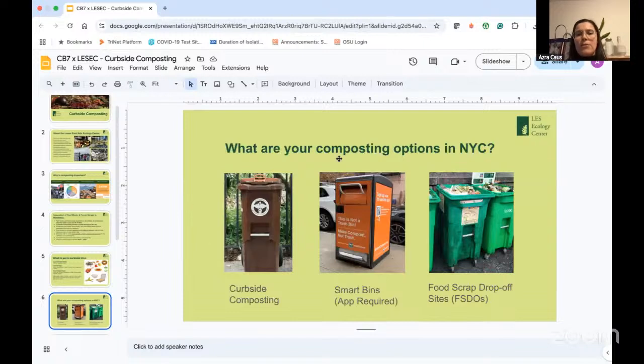And these are the 3 composting options in New York City that I had talked about. So you have the residential curbside composting bin, which is what I'm talking about and I do outreach on, the smart bins as well. Both of these can take meat, dairy, and bones. You could also put compostable plastic bags or paper bags, all of the above. But the food scrap drop-off sites do not take plastic bags and they do not take meat, dairy, and bones. So that's the difference there.